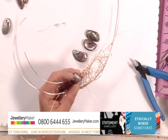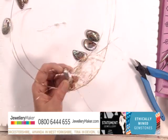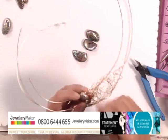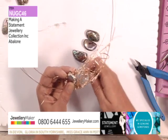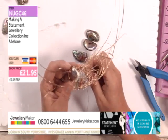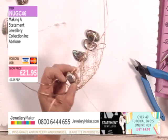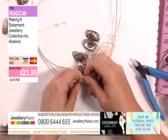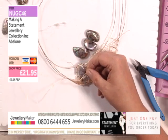Because we've got this nest in effect, you can bring your wire to any point of this neck piece and it's just going to blend in. So it's not going to be obvious bits of wire going anywhere. And so what I'm going to do is bring the wire up. I'm actually going to catch the tip of that wave. And what you can do is use your hand as well to kind of curve it, so it sits nicely over it. So you get that kind of effect.